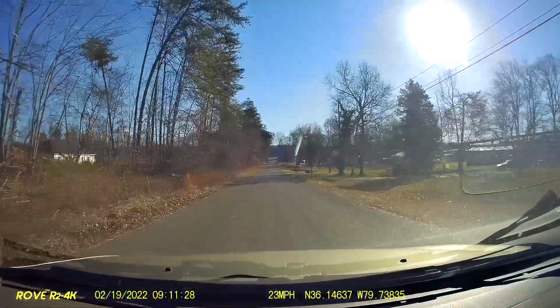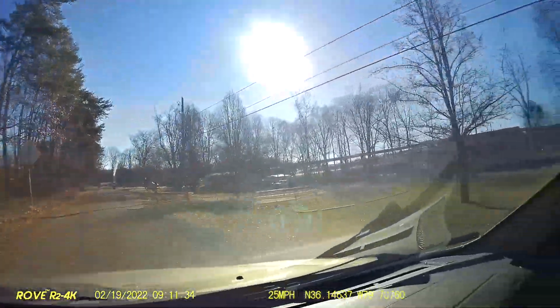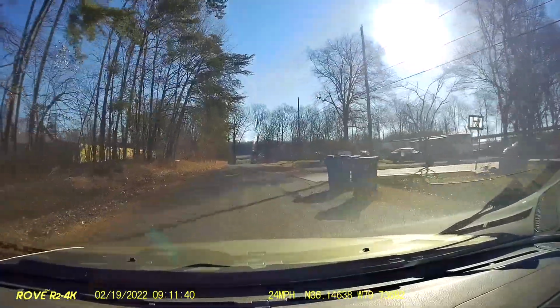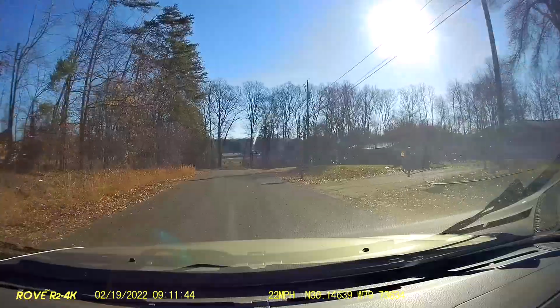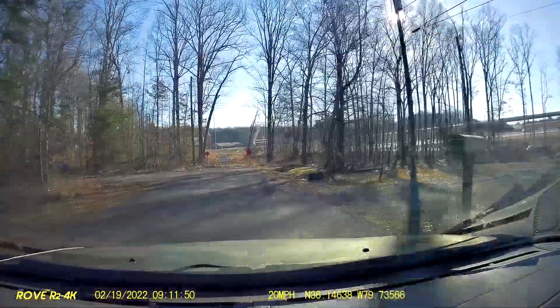I'm trying to see if I can find an opening, because I don't want to point my camera directly at people's houses, just in case somebody's looking. You never know, they might call the police. So, for sale, there you go. I might have to look up and see how much that house is worth.